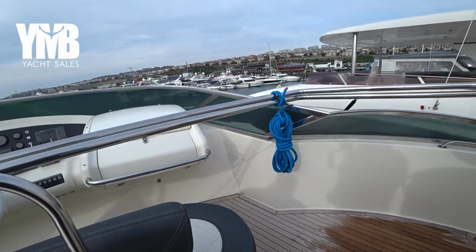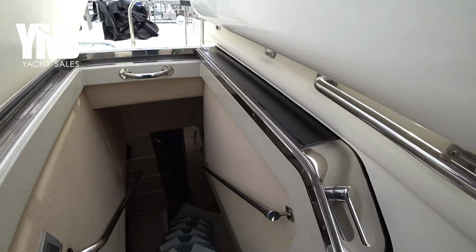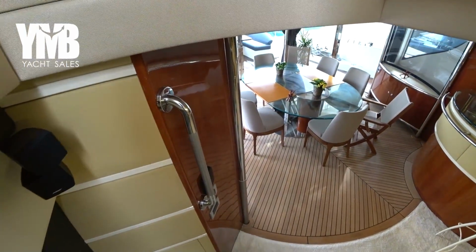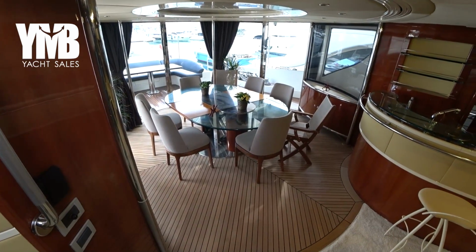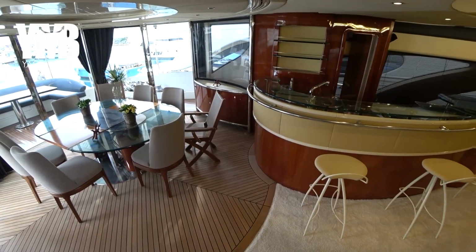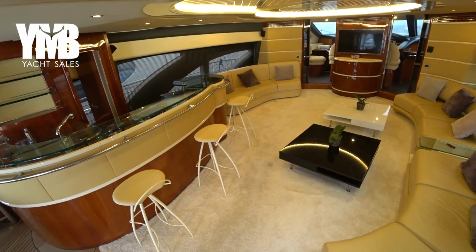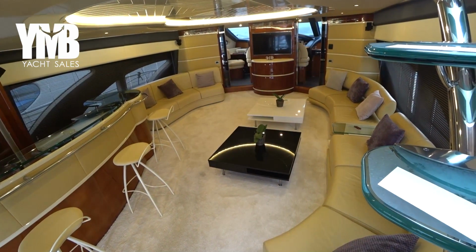And we are turning right on the starboard side, and there are stairs here down directly to the salon. So this is the dining area. There is a bar here. And a beautiful salon, which has been kept in amazing condition.